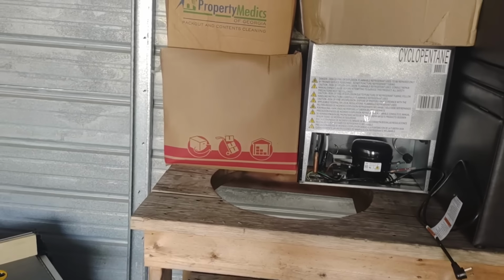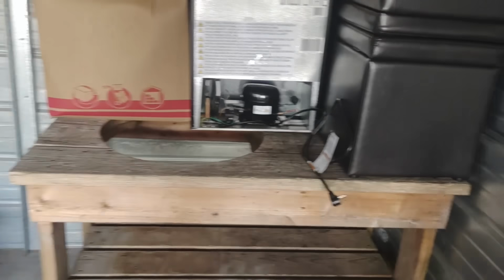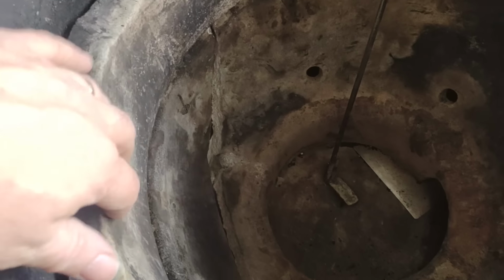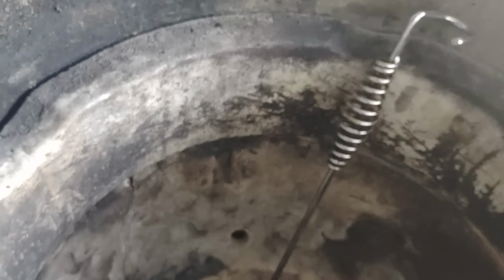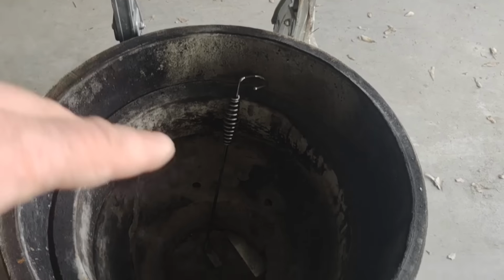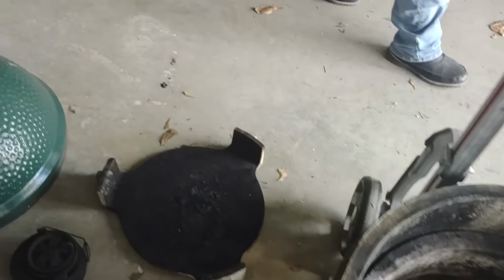All right, we set the Big Green Egg down. We're trying to get all this off so we can get the table in there. We got the top. We got those top pieces. Only one issue with the Green Egg. It's not a huge issue, but on this insert on the inside, as you can see, it is cracked. That is not this part, but just that insert on the inside. It can still be used as is, but that could also be replaced, that insert in there.